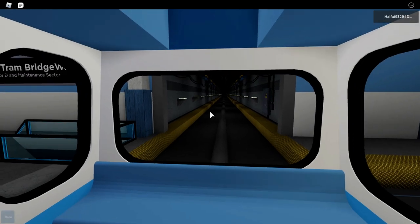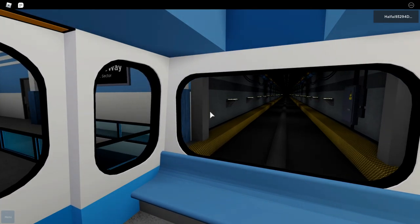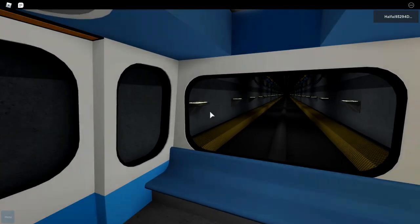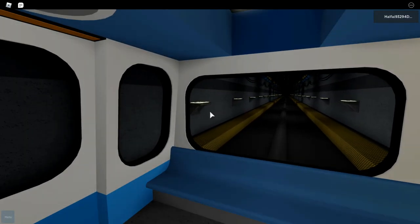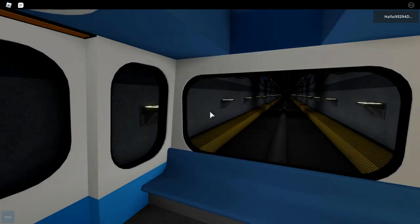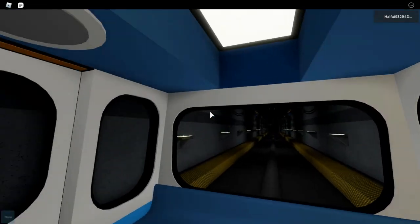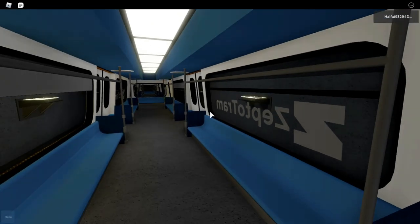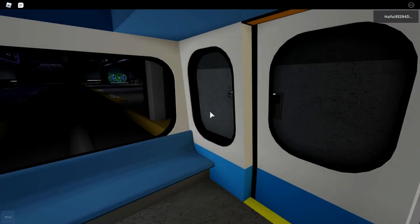Let's go to Sector D, which will end this part there. So yeah, there'll be part 2 of the EveryLift. This is sub part 2. Sub part 1 is a circular lift with no roof, which looks like a maintenance lift. Quite fast for a train. Looks like it's traveling at 50 studs per second. And it's stopping smoothly.